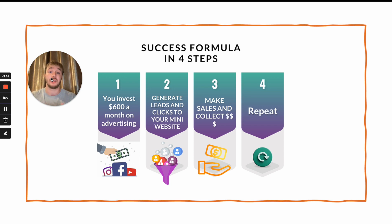The second step is you do that to generate leads and clicks to your mini website or blog page, right? You want to generate leads, and those leads are going to convert to sales, of course, if you did the pre-sale and pre-frame correctly on your pre-sale page or landing page. And then the third step is make sales and collect the money, affiliate commissions, and rinse and repeat, right? So that's the basic step-by-step system.